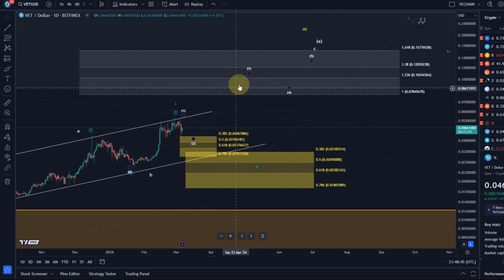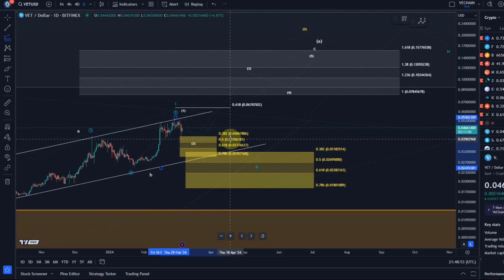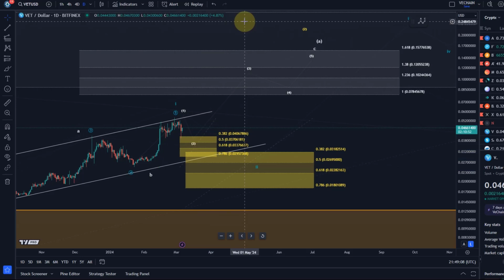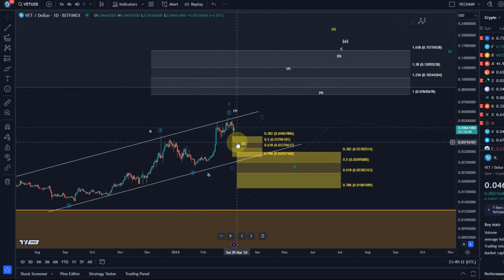I can't really give you a clear target for the third wave because we haven't got a low in place for wave 2, but to give you an idea, let's assume we move down to maybe the 50% retracement level in this wave 2. Then we are dealing with a third wave target of 10 cents plus, the 1.236 extension, ideally even higher, possibly 12 cents, 14 cents. But at the moment we are in the support area, consolidating at quite a high level.